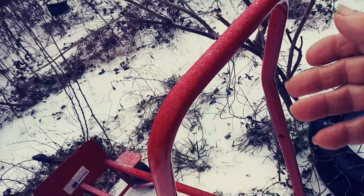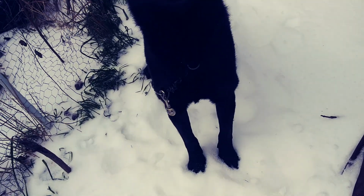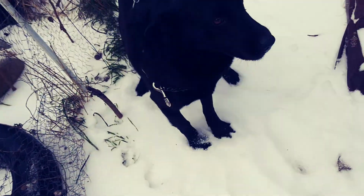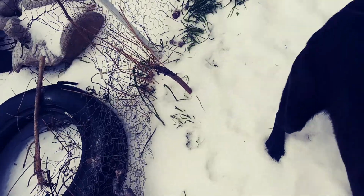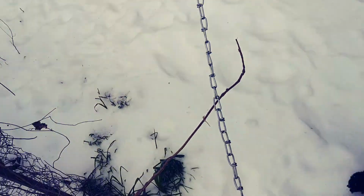Hey. Oh! No, no. Shadow, it's too cold. Mama's not going to play today. No. It's too cold. No, Shadow. No. You are warm. How come you're so warm? Mama can't play. I got to get in the house. It's too cold. Mama get in the house.